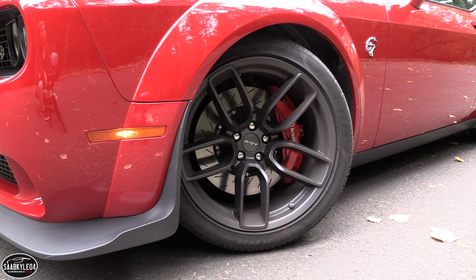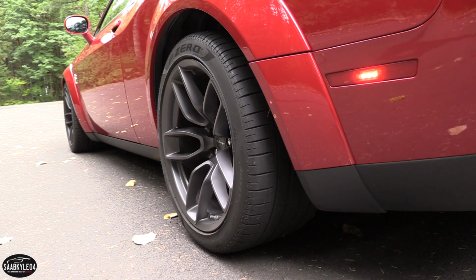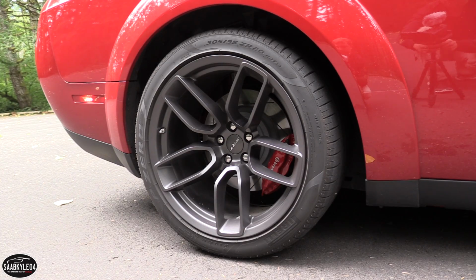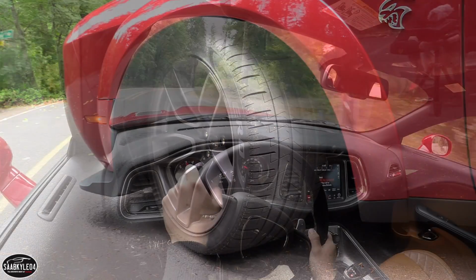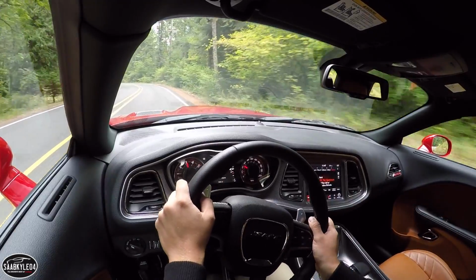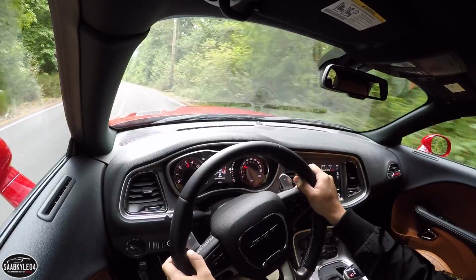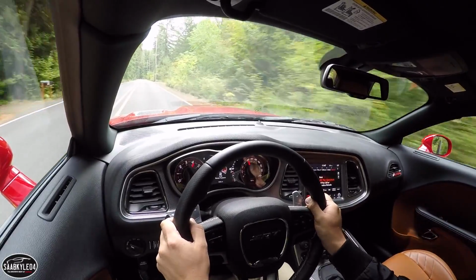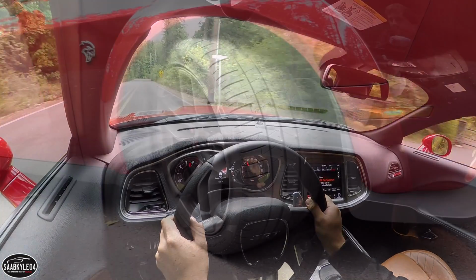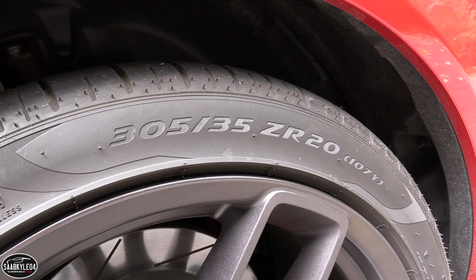Referred to as the Devil's Rim, this split 5-spoke wheel design is unique to the Widebody. They measure 20 by 11 inches at each corner and are wrapped in 305/35 high-performance Pirelli tires. In comparison, a standard Hellcat rides on 20 by 9.5 inch wheels and 275/40 tires. As you might imagine, handling improves significantly. Lateral skid pad grip increases from a maximum of 0.93 G to 0.97 G. As a byproduct, acceleration and braking performance also see improvements.